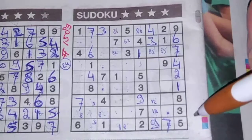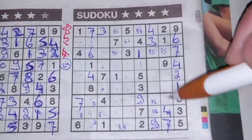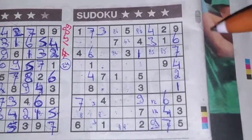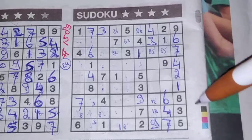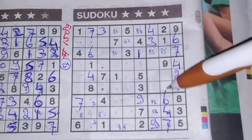This dot I've marked was for the 4. Yes, because we have a 4 there. So no 4 there. So 1 box left for the 6. Yes, the 6. 8 and a 5. Yes. So we have the 8, 5, and the 3 are missing.